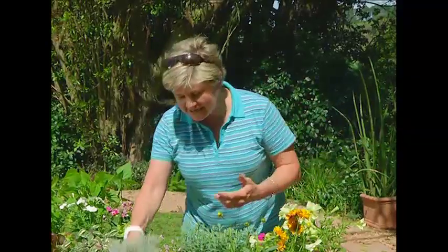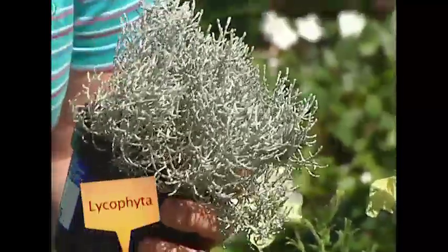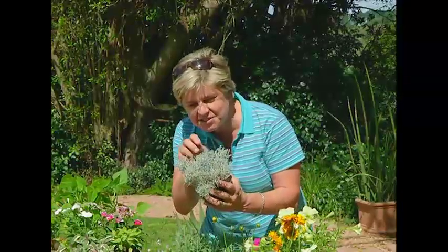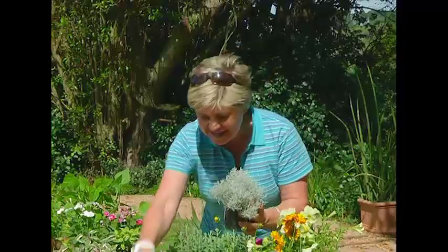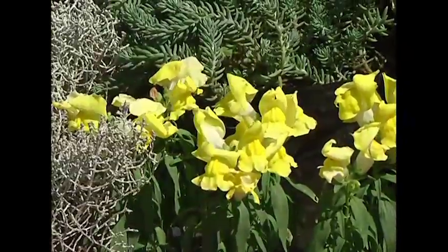And then remember, in order to bring out other colours, always try and use grey in the garden. This little guy is called Leucophyta. It is an interesting plant. And these are the leaves. The leaves are modified to form almost these little spikes. And put it against any colour. Look at that. Look what happens. The colour just jumps out.